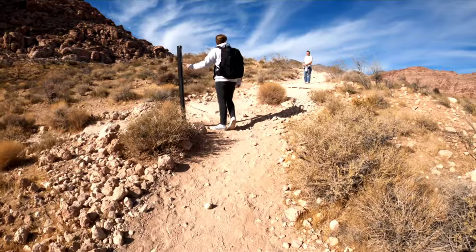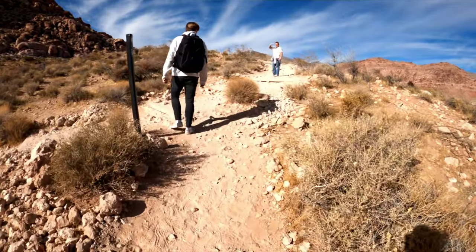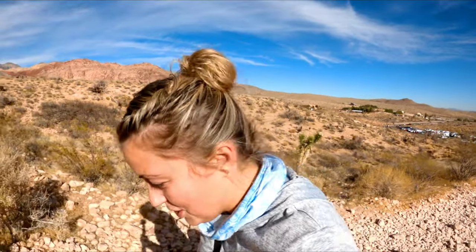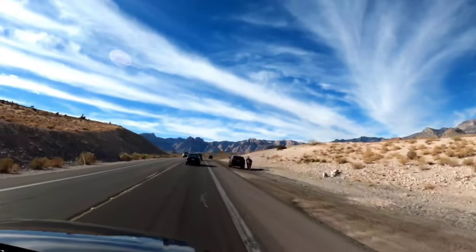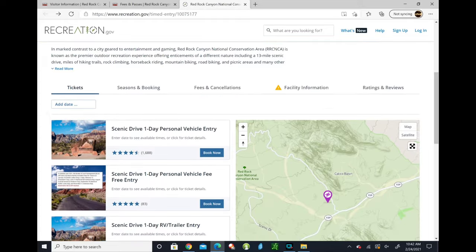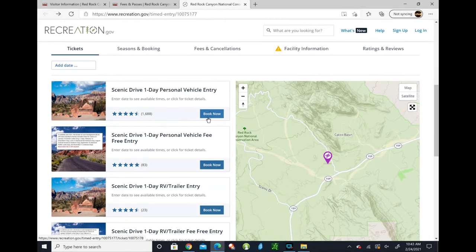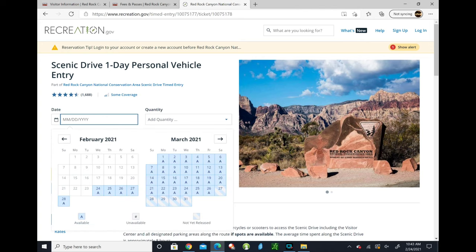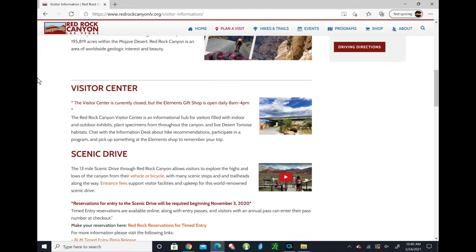So there's multiple different locations that you can actually go and different hikes. And what we were trying to do originally was there's a scenic drive that you can actually go through. But unfortunately, because of COVID, they kind of limited everything and you have to have a reservation. And we also noticed that the time slots for the reservations actually fill up really quickly. So if you're wanting to drive versus hike the Red Rock Canyons and see the visitor center, I suggest reserving your spot at least a day prior.